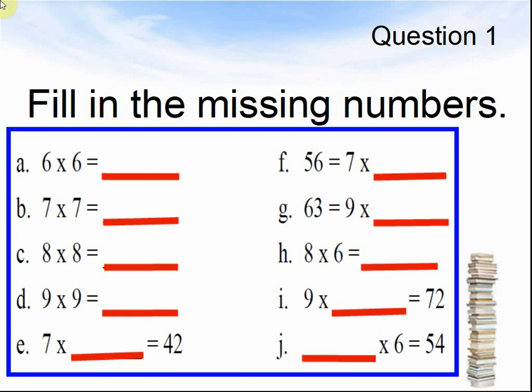Question 1. Fill in the missing numbers. 6 times 6 equals what? B. 7 times 7 equals what? C. 8 times 8 equals what? D. 9 times 9 equals what?